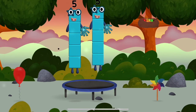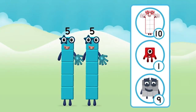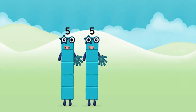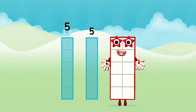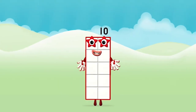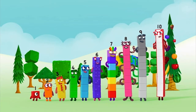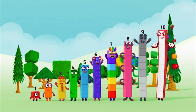I am 5. I love stars. Do you think adding 5 and 5 will equal? Correct! You chose the right answer. Now can you add the number blocks together? 5 plus 5 equals 10. Amazing! You made number block 10. 1, 2, 3, 4, 5, 6, 7, 8, 9, 10. Hooray!